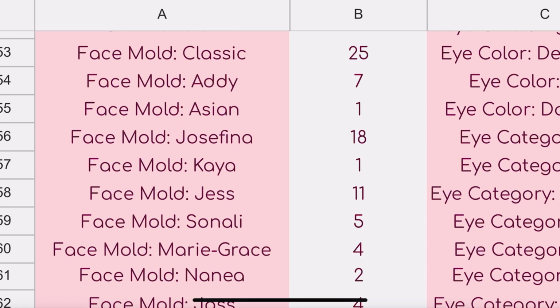I am a mixture between a Josefina and a classic mold. My mini me has a Josefina mold simply because I preferred her makeup, and it was just a long story. I had the extra base, and she looked like me, and she had the perfect skin tone, so we just put a blonde wig on her, and that's how mini Kyla was born. But I'm a mixture between classic and Josefina, which I don't care.